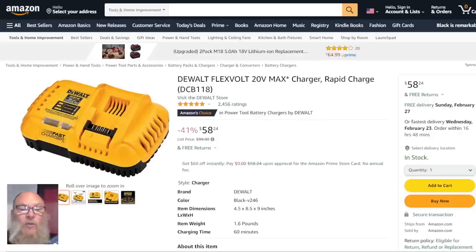All right, we got the DeWalt FlexVolt 20-volt max rapid charger. This is the DCB118. What a lot of people don't realize is they go out and buy one of the DeWalt combo kits and just use the charger that comes with it. DeWalt is notorious for putting super cheap, super slow chargers in those cheap combo kits. You want to upgrade that charger, and this is a great option right here.